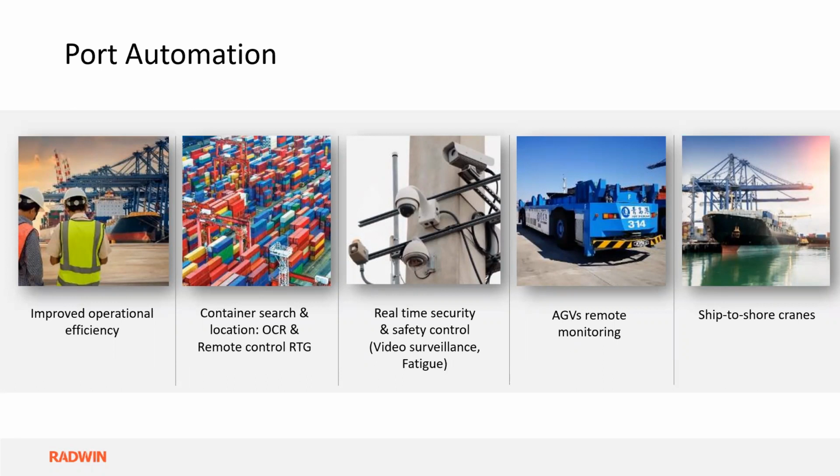CCTV and IP camera integration allows remote monitoring of video cameras in real time, which helps improve site security and employee safety. In addition, there are cameras installed on cranes to monitor automated loading and unloading processes, or for inspection, for example, and also to manage the crane operation that requires constant video transmission.